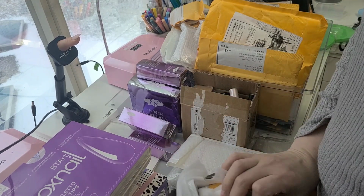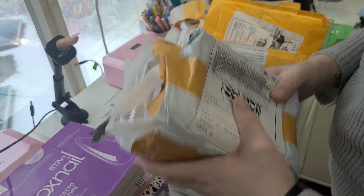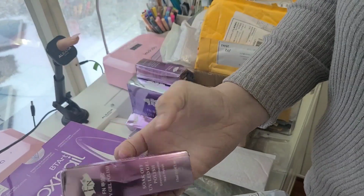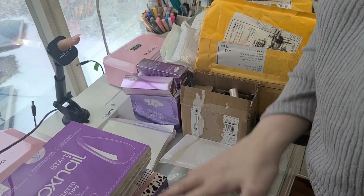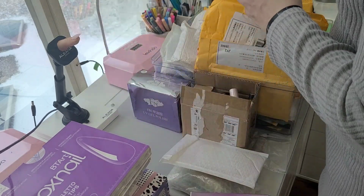That's like the stand. Okay, none of my other ones came with a stand. That's kind of cool. But this is all these polishes, and I really, really like them. The FNs, they're really, really pretty. Good pigment. So I have a couple of them. A couple sets of them.